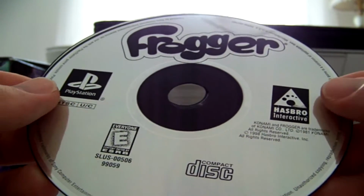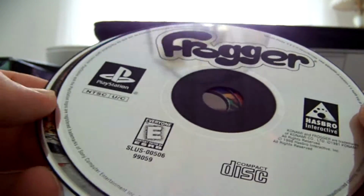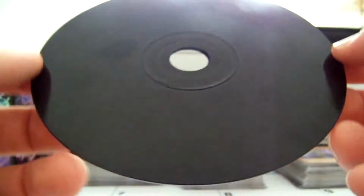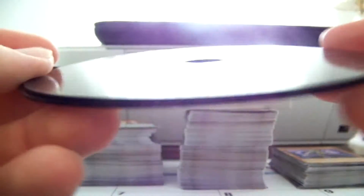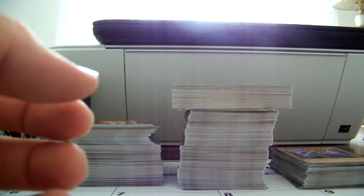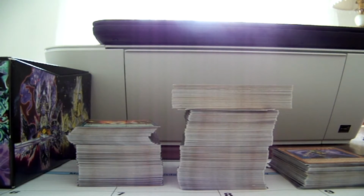Next, another guy that I keep buying from. He had a couple new games. So I got Frogger and Destruction Derby 2 off him. PS1 games. Not sure if I have the Destruction Derby game yet. There are scratches on these as they were disc onlys. But Frogger, I'm going to sell. I can get like $10 for it on eBay. So that's nice.